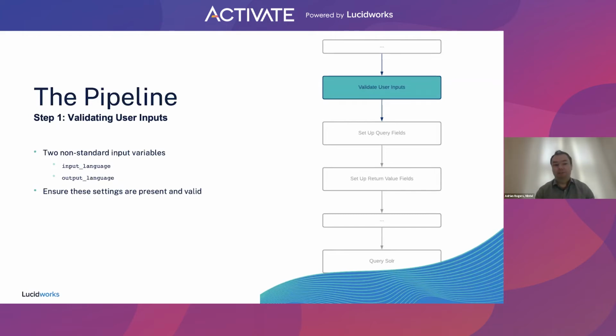The output language represents the language that the user is trying to view our website in and the language that they prefer to read their content in. And so by making sure that these settings are present and that they're for a language we support, then this sets us up to be able to perform the next steps of the pipeline.